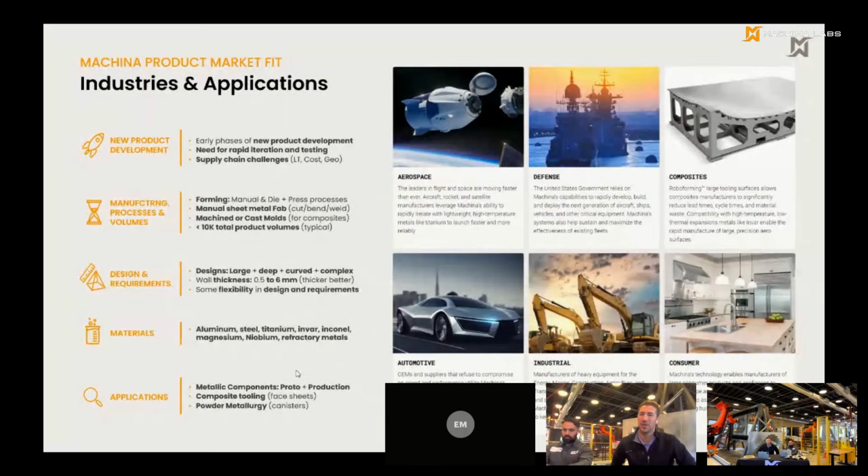And typically, we're looking at parts that would otherwise be manufactured using forming processes, like stamping, manual sheet metal fabrication approaches, hydroforming, spinning, virtually anything that ends in forming. There's a lot of niche processes out there. And typically targeting part volumes less than 10,000 units a year is really where the economics work today, although we're working to expand that. And again, large, deep, curved parts.